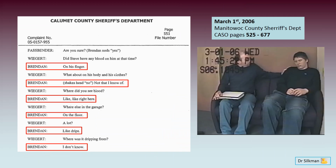Okay, now we go to that fateful interrogation session that took place on March the 1st, 2006. Fassbender, are you sure? Brendan nods yes. Wiegert, did Steve have any blood on him at that time? Brendan, on his finger? Wiegert, what about on his body and his clothes? Brendan shakes head, no. Not that I know of. Wiegert, where did you see blood? Brendan, like right here? Wiegert, where else? In the garage? Brendan, on the floor. Wiegert, a lot? Brendan, like drips. Where was it dripping from? Brendan, I don't know. So we have another, fourth iteration, that Steven Avery had blood on his finger.